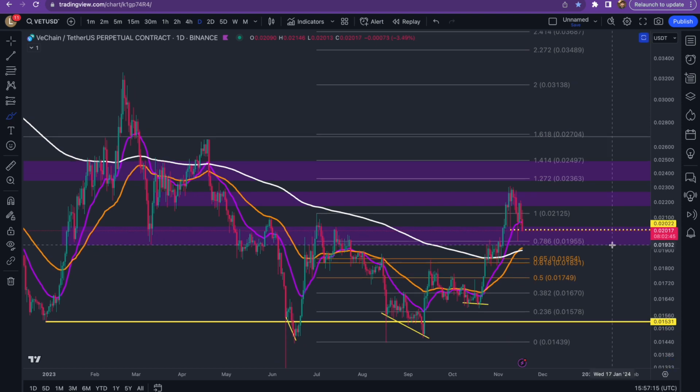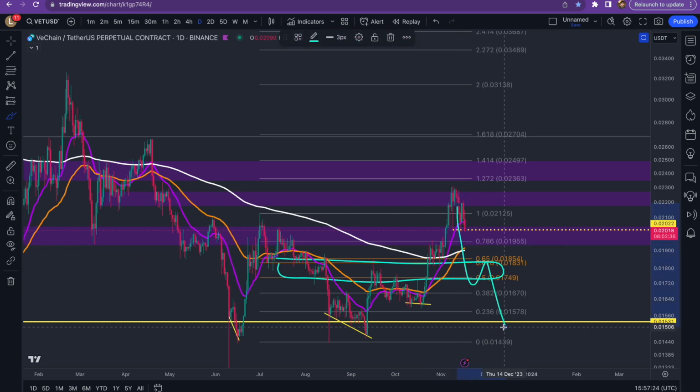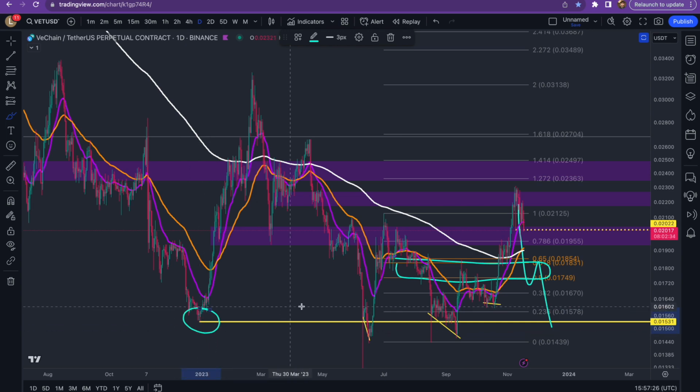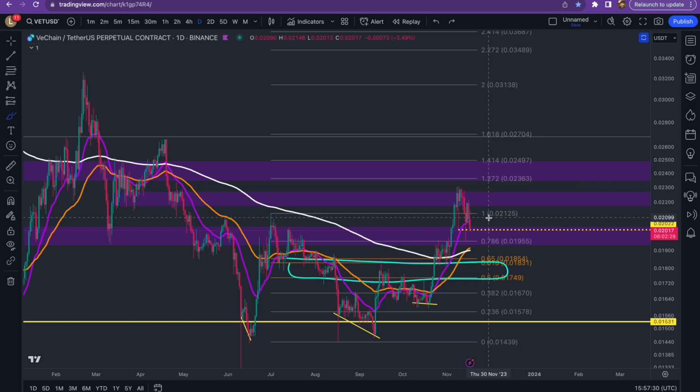However, you can of course invalidate that, or you need to go ahead and lose the golden pocket. And as the golden cross is above that point, if we go ahead and lose both and flip it into resistance, we're retracing back down to this low over here at 1.5 cents. I know it's annoying, but it's not like a nail in the coffin as of now that we are going all the way down there.